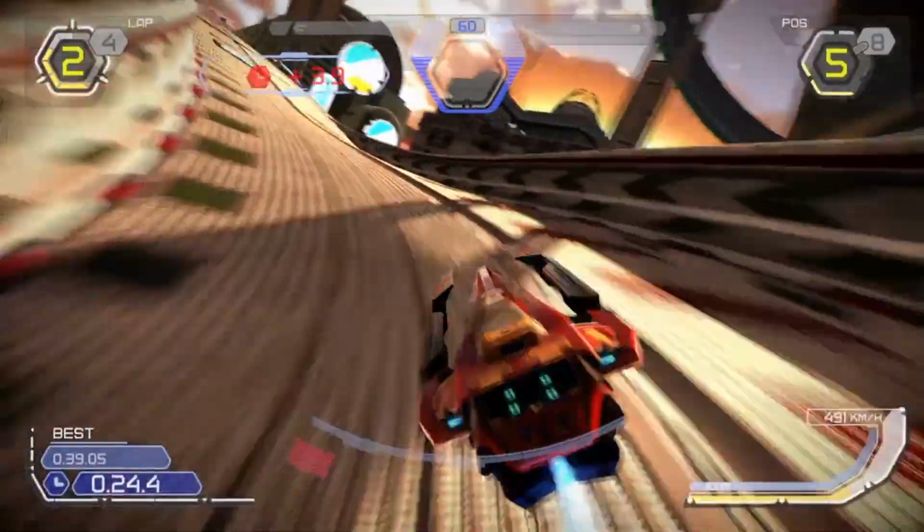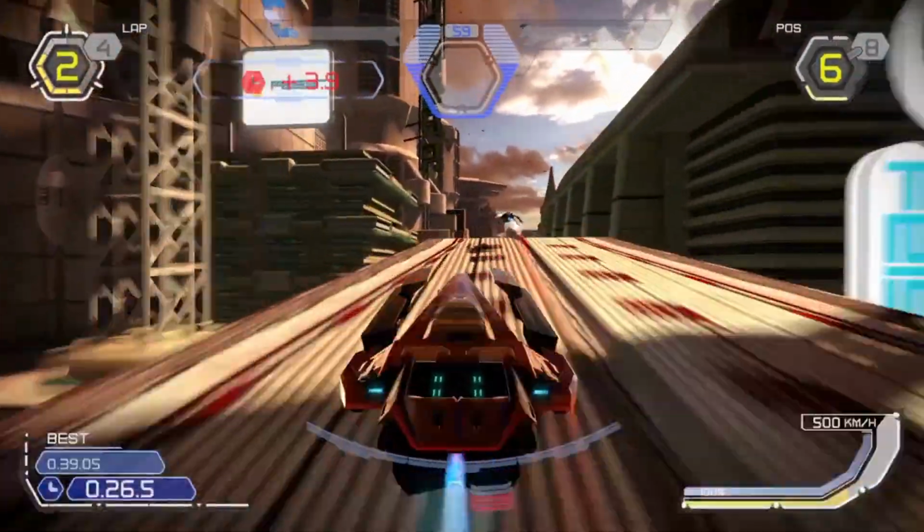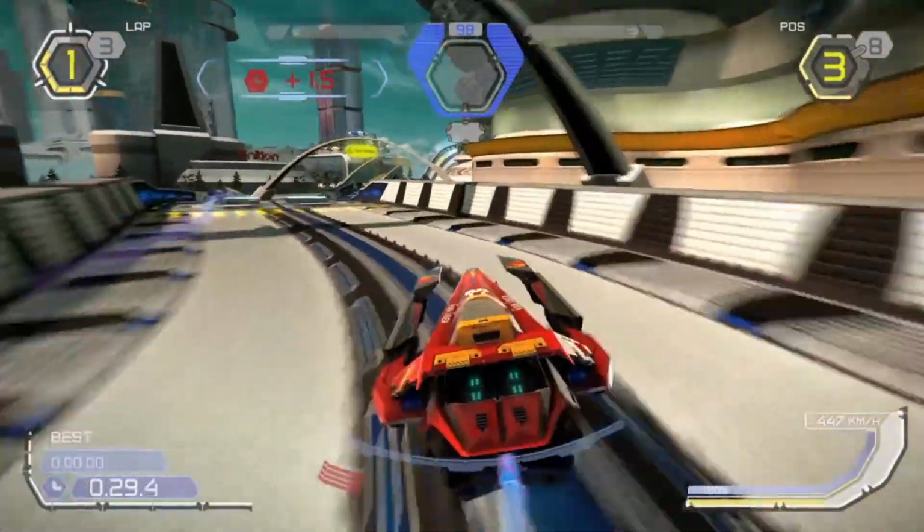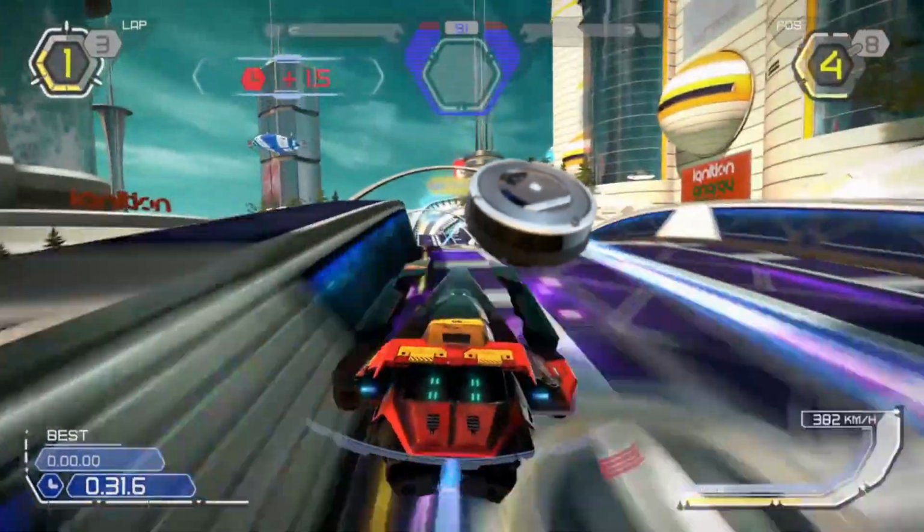Wipeout doesn't have that oomph that Redout ships have, as we're not piloting these multi-billion-dollar ships capable of these speeds, as instead we're in these fancy Roombas going for that dirt.